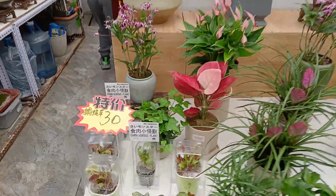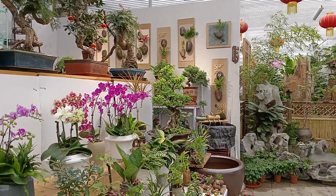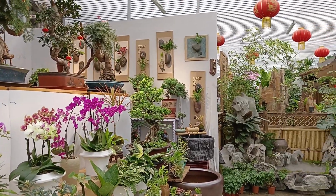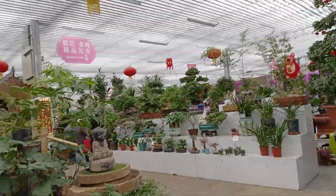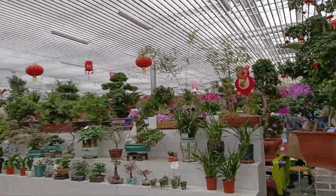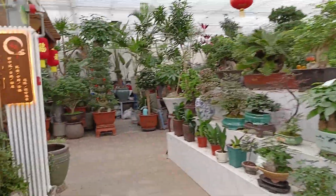Oh, the killer plants. So these ones, they catch some stuff. 30 renminbi, which is something like... 30 renminbi is less than $5. You can say $4 on average. So anyway, let's see what we have here.